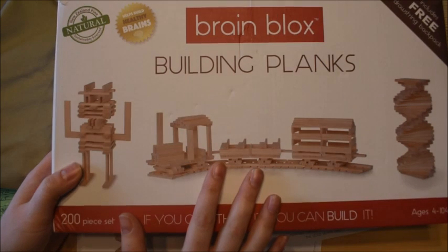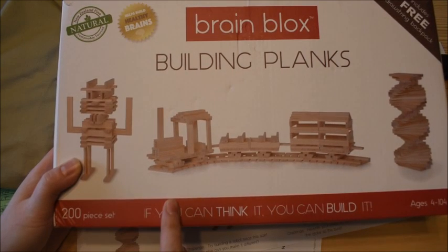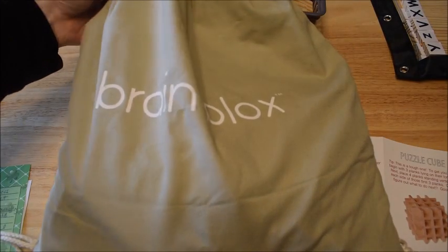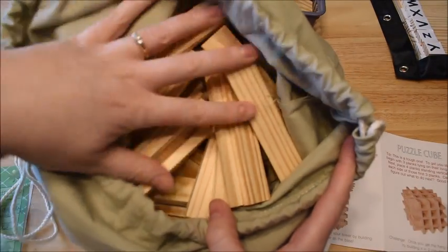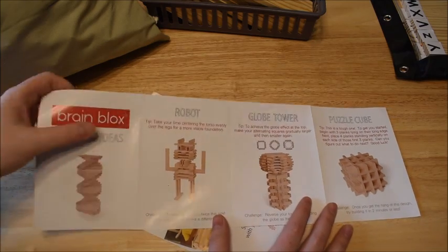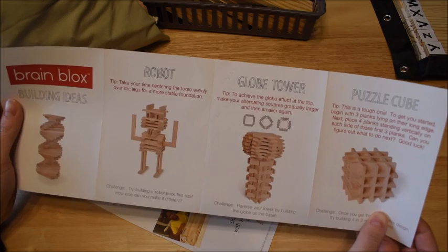Okay, so when you order the Brain Blox, you get a box of 200. And it gives you so many, so you're not going to run out. And it comes with this great drawstring bag that you see here, and that's where we're keeping them in. I'll show you. And this is what it looks like. So it is just endless possibilities for building. And if you have boys like I do, my boys are all about building. They love Legos, and these things are just great for getting their little minds working.